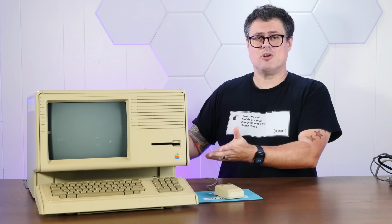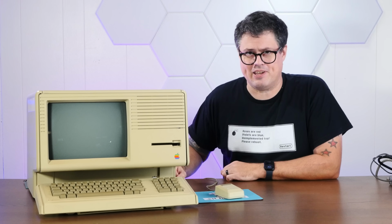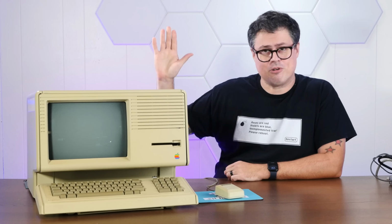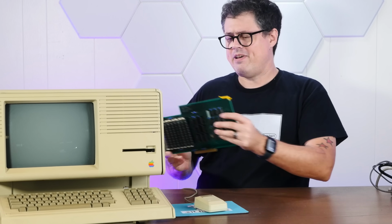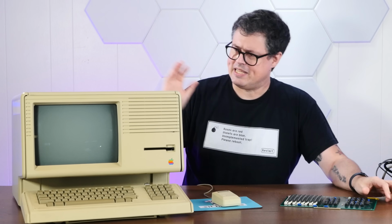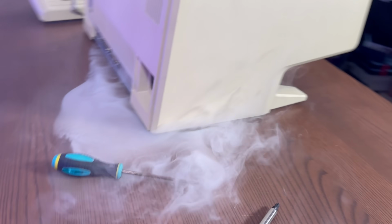Now, as a computer with deep historic significance, I'm of course going to treat this thing with the respect it deserves, and I'm absolutely going to try and upgrade the ever-loving crap out of it. In fact, I already have one of the first upgrades for it right here. Though first we need to actually get this thing working because, well, if you're a patron or a channel member, you'll know that this needs a little bit of work.